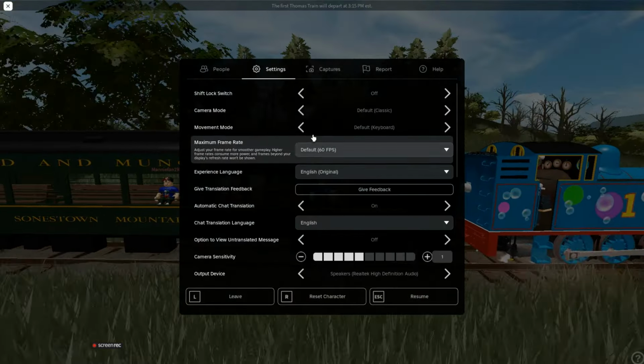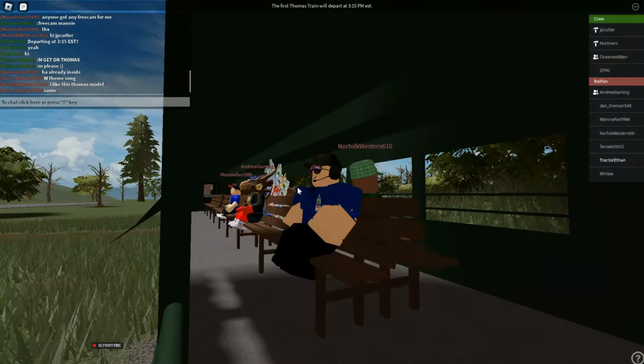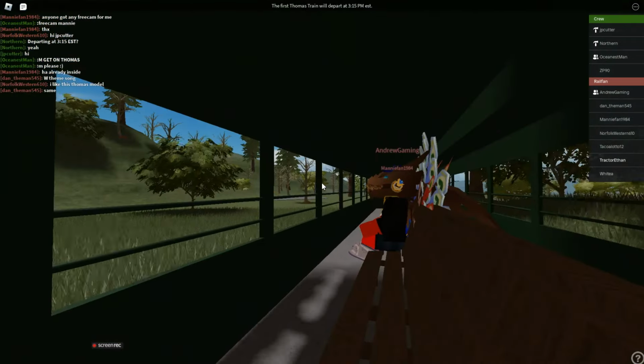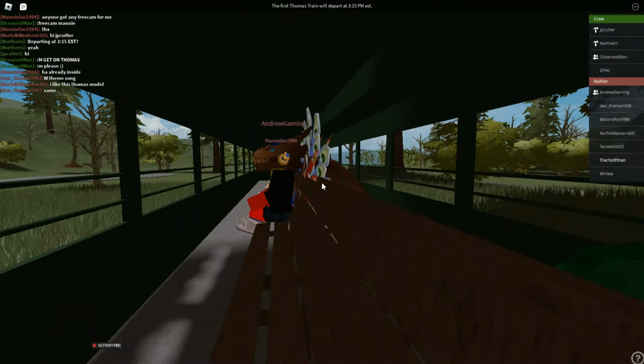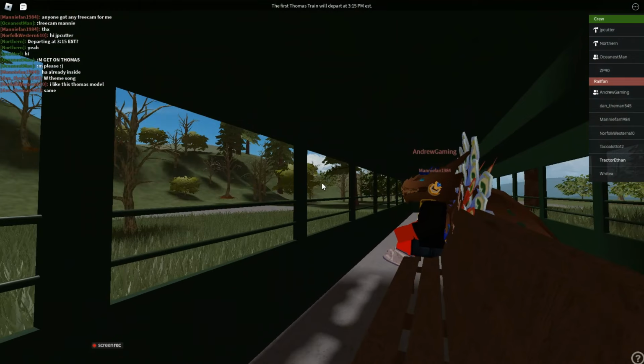I'll just turn the audio down. Oh no, it is down. New Thomas. There's a house over there. I think we're coming to another crossing.